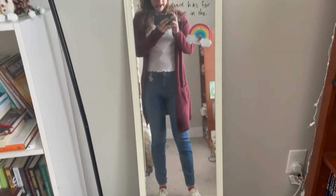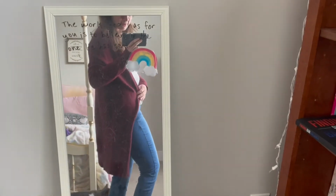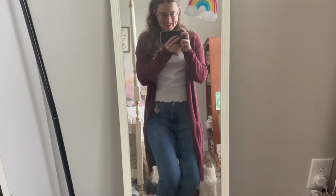And here is a better shot of my outfit to show the length of the cardigan and everything. It might be a little bit warm for today, but it's so cute. Peep the cat, and there we go. I feel like this outfit has such main character energy. Like, I feel like I need to go more places today so more people can see this outfit.